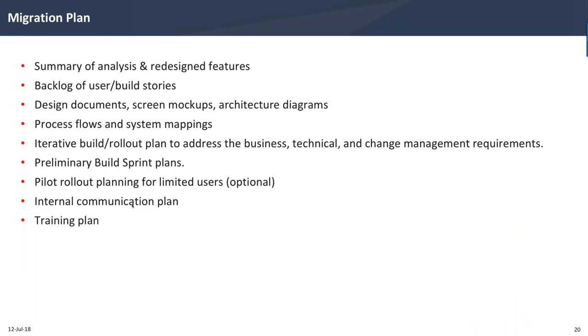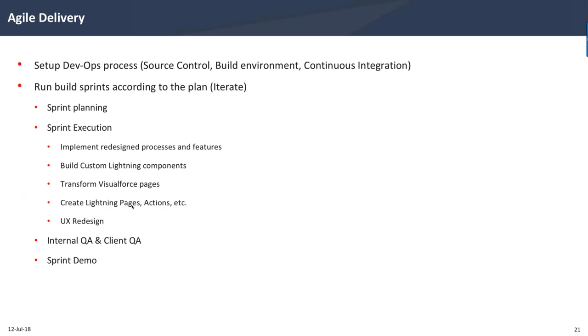So after analysis and design, we come up with a migration plan, which essentially summarizes all the things that we came up with during the analysis and design. Essentially, it gives us an iterative build and rollout plan, even our trainings and internal communication plan. This basically is a blueprint of the project that needs to be done as a second phase, which is our agile delivery. And what we essentially do in agile delivery is basically delivering what we promised in the migration plan.